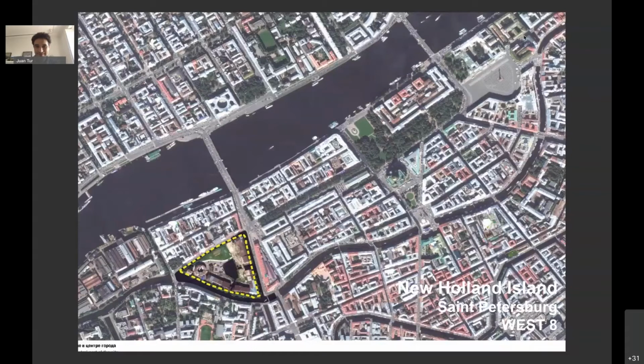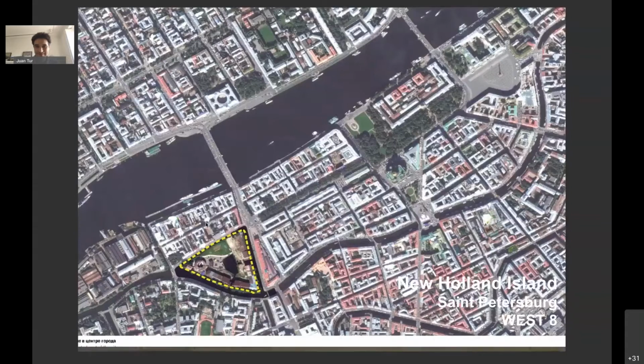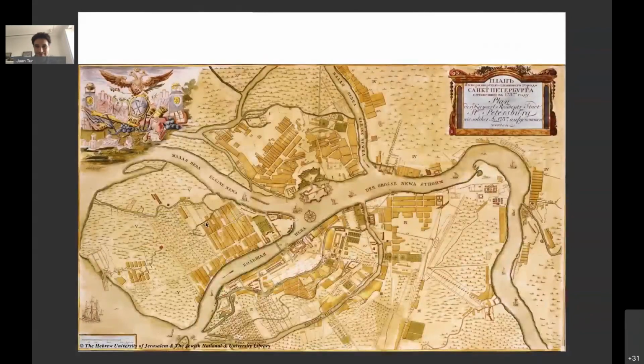If you know a bit of St. Petersburg, you know that this is the Hermitage Museum, the former Summer Palace. Today it is the Hermitage. This is the Admiralty building, the Marina headquarters. And here, this is one of the first buildings to be built in St. Petersburg, during the construction of the city in the 18th century by Peter the Great.